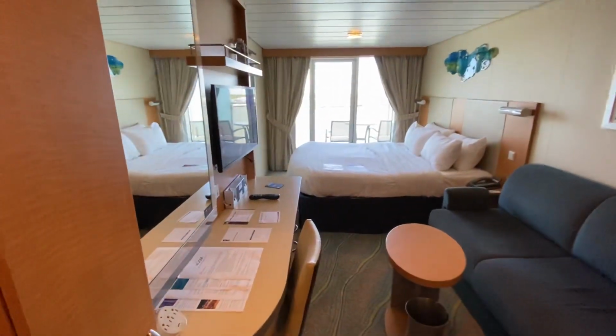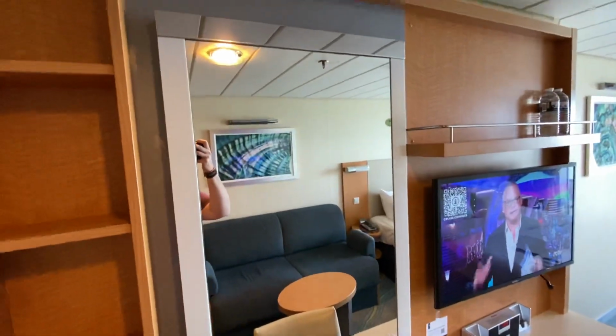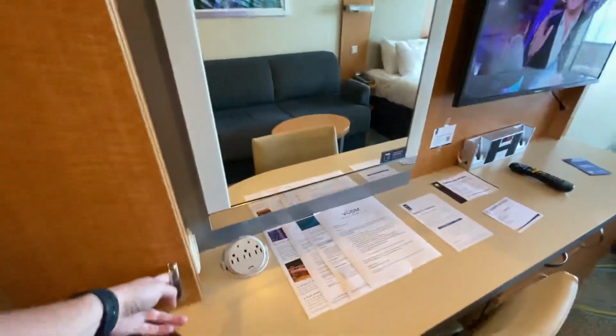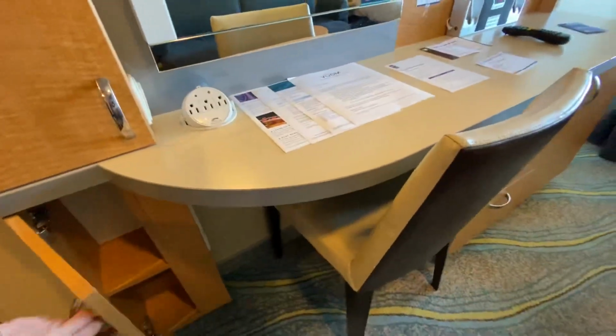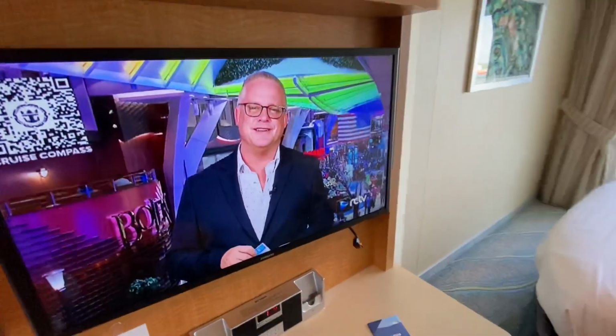The woman who shall not be known, named. Got some storage here. Is this storage? Yeah, storage there. Plenty of places to forget stuff. There's our cruise director.